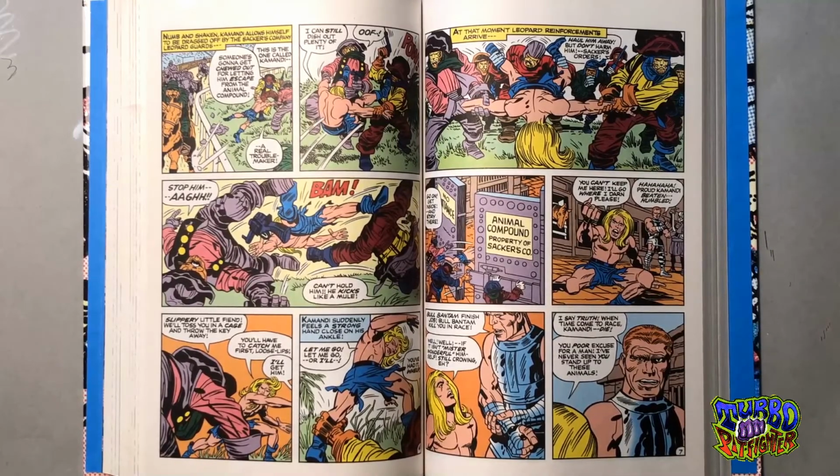Go on, get inside and stay there. Animal compound, property of Sacker's Company. You can't keep me here. I'll go where I darn please. And then here we see this, what was his name? Bull Bantam? Yep. Proud Kamandi beaten, humbled. Bull Bantam finished job. Bull Bantam kill you in race.